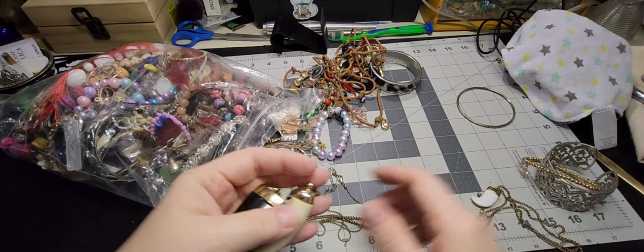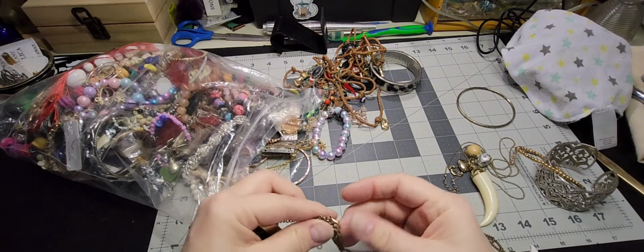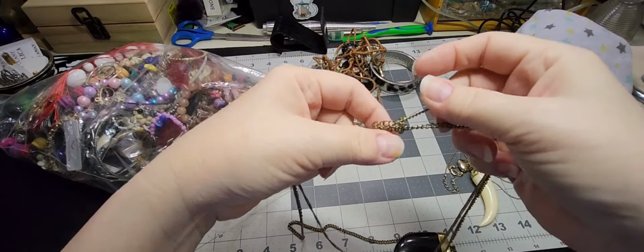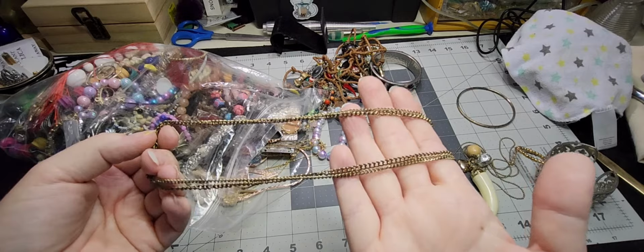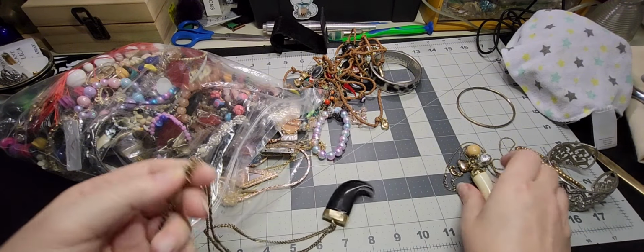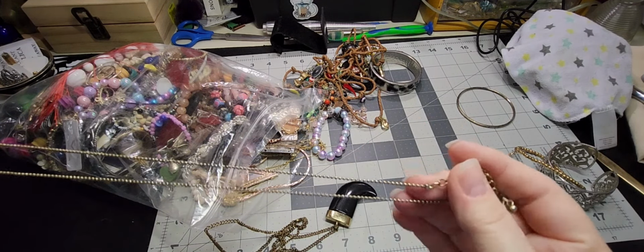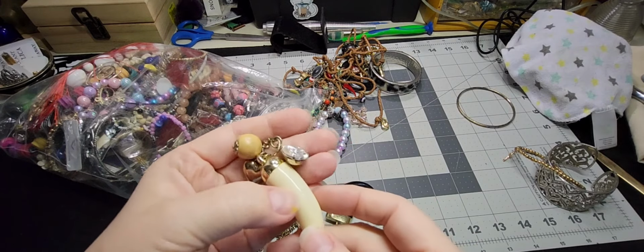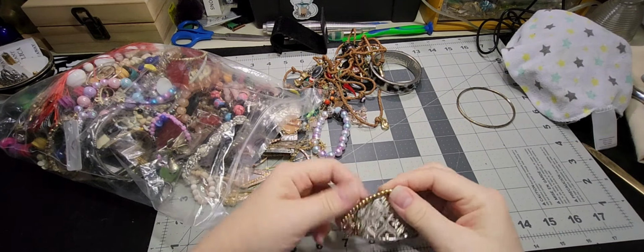Is this all one necklace? Hold on. What do we got? Okay, there's one. Okay, yes, so two necklaces. The chain has seen better days, but there's a white Italian horn and a black, larger Italian horn. And then we have this one, which is on a ball chain. No maker. It's got some little charms, plus these are all just plastic, but I'm just going to put these into craft because they're not that great.